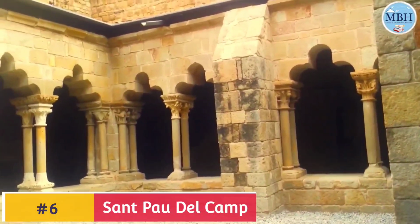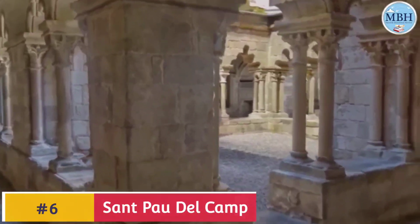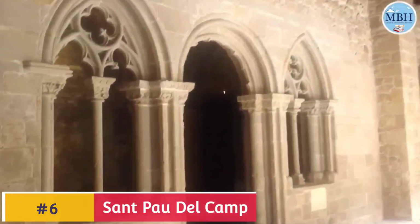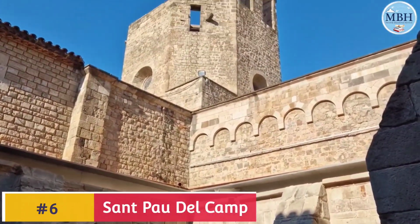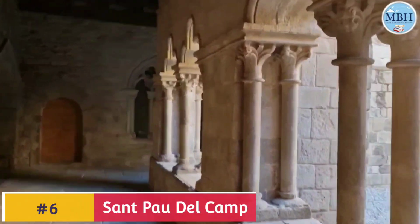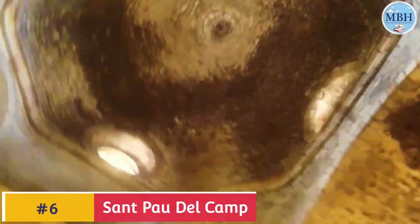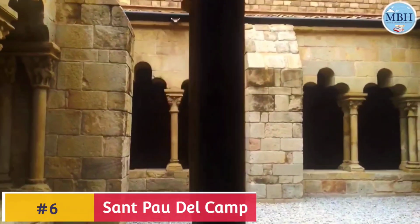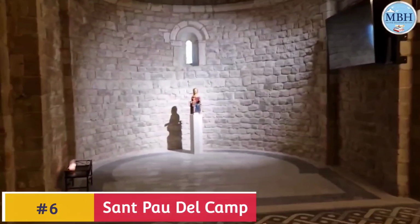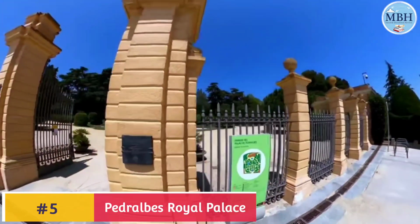Originally considered to be a Visigothic-style construction due to the pre-Romanesque elements found on the door, the monastery is comprised of a single nave with a cross-shaped floor plan, and inside it has a tympanum featuring the image of Jesus with the apostles Peter and Paul. The Romanesque-style exterior of the building is decorated with stone slabs featuring fantastical creatures and human faces. Number 5, Pedralbes Royal Palace.